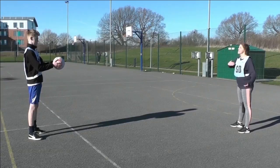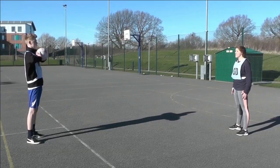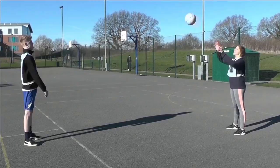There are three main types of pass you will observe in a netball game. There is the chest pass, the bounce pass, and the shoulder pass. But what about netball at Warwick?